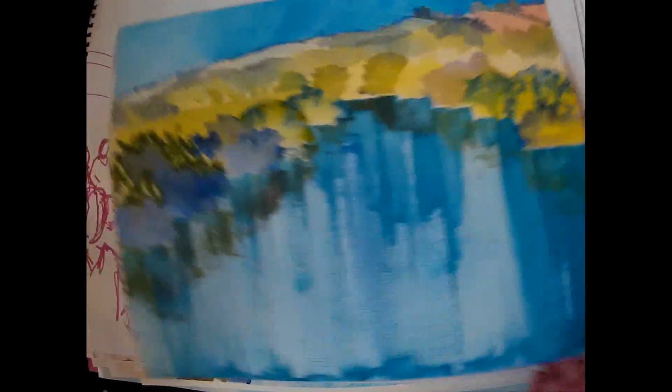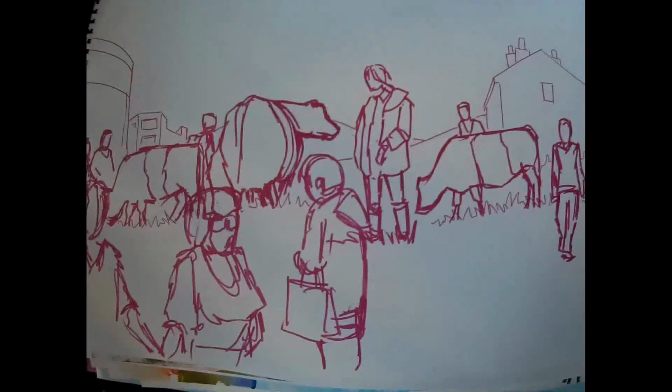So this, for example, I also did a video where I briefly featured this painting, but also showed the finished painting about 3 years ago. That's a view of the River Exe. But I came across this one here.